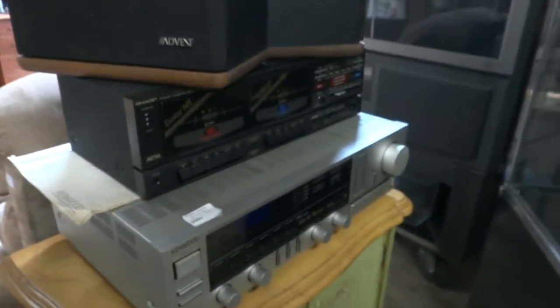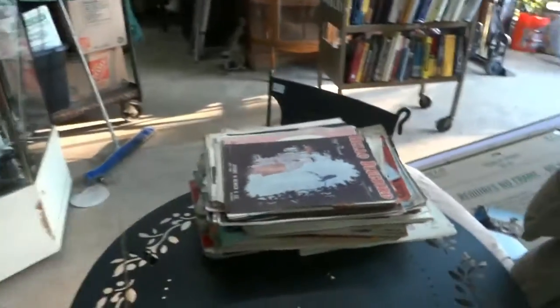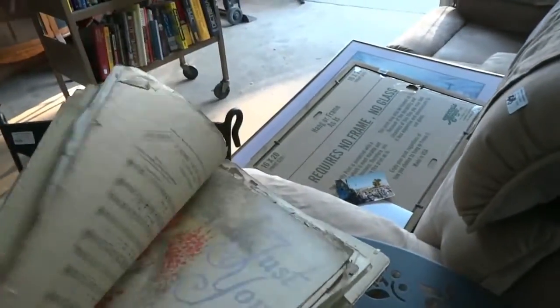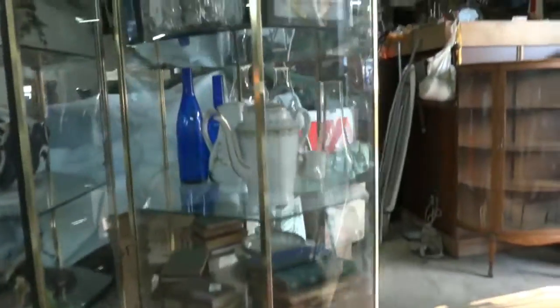Advent, there's some stereo. There's a Kenwood piece there. Another beautiful little painted piece of furniture. Those things are real popular. Leather bar stools. Those are cool. All right, big pile of old vintage music. How cute is that? Oh, got some cool things here.